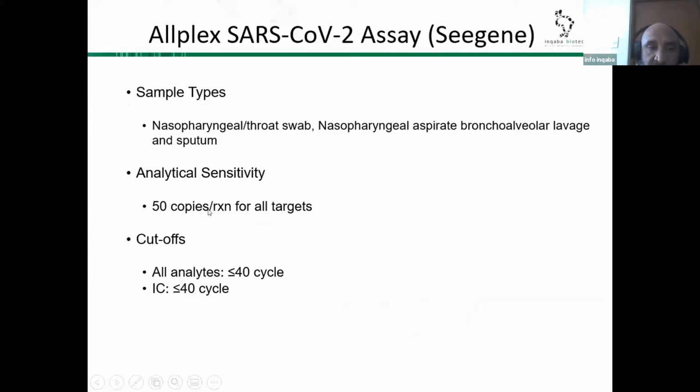What about the sensitivity of the assay? It can detect as low as 50 copies of the RNA virus for all the targets. This is an improvement from their previous kit, the nCoV-2, which was about 100 copies for each target. So this is quite important and interesting.